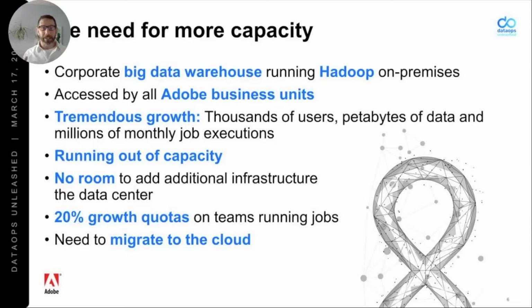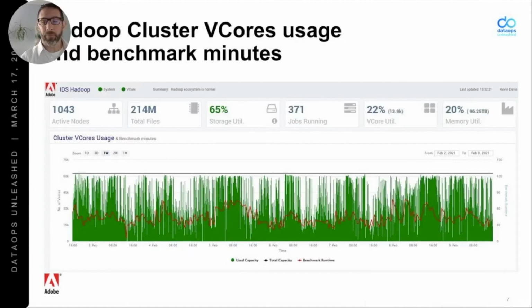In order to try to help manage that, we've actually put growth quotas on all of the teams that are running workloads on our platform to not allow them to grow more than 20% this calendar year or we'll simply run out of capacity and won't have anything available for these teams to run all of their critical data workloads. Given all of these challenges, it became abundantly clear that we really need to migrate to the cloud.